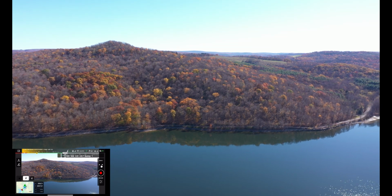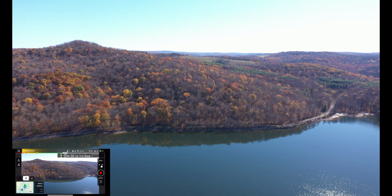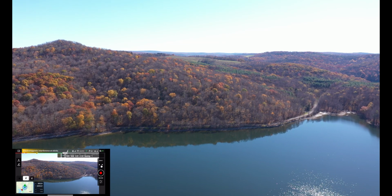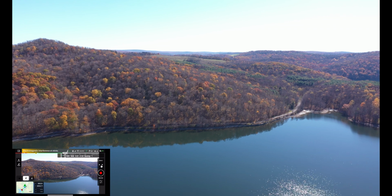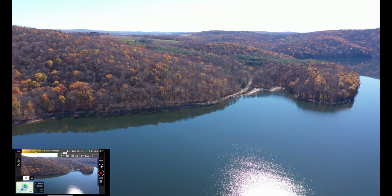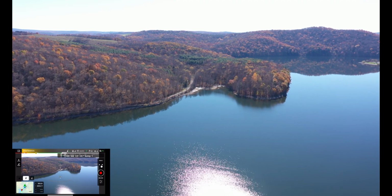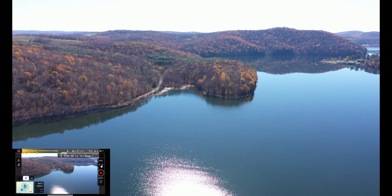That's much better. So yeah, you guys can get some cinematic shots with this now that they've updated it, and I'm sure it'll just get even better. Let's get some of that water in the scene here. Nice little glisten, reflection. It sure is beautiful out here.